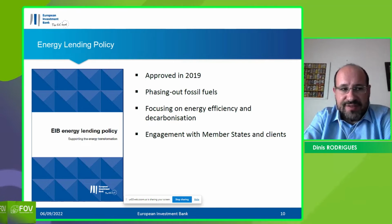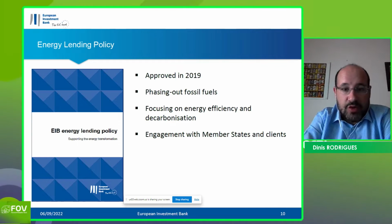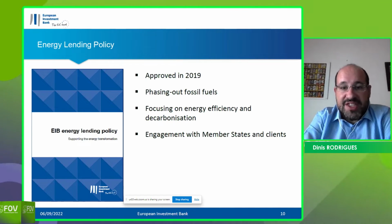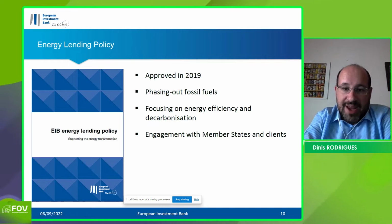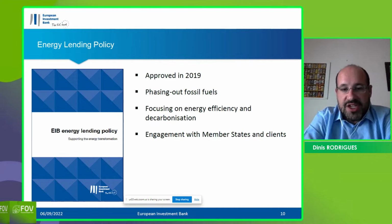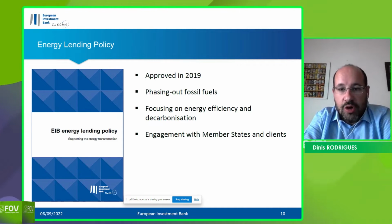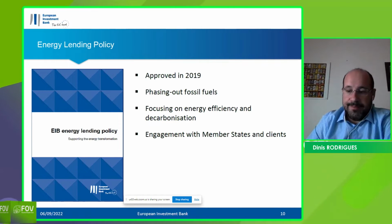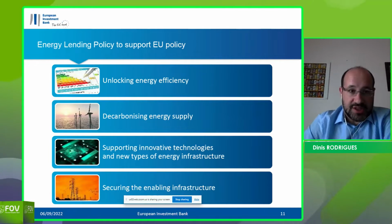The phase out of lending to natural gas was stopped, and we are currently just financing some projects that were already approved by the European Commission, and they were already in the pipeline. And with this change, our focus is now on energy efficiency and decarbonization of the energy sector, which of course also includes a strong commitment on supporting renewable energy projects.